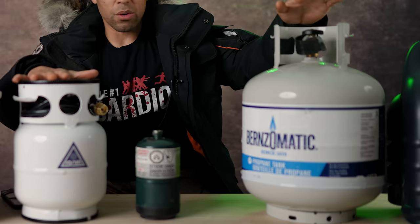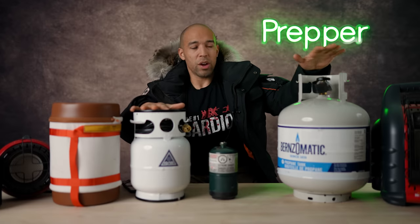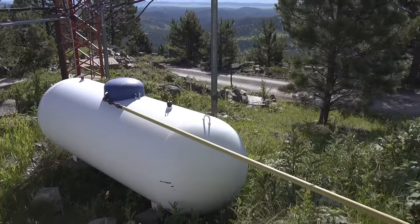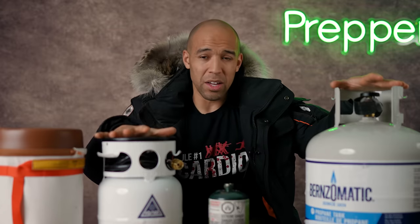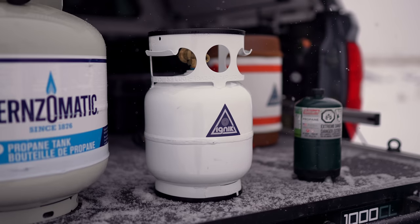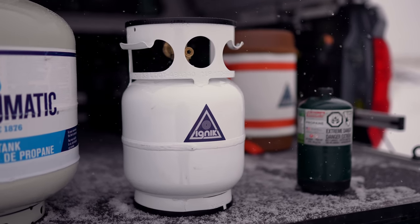This is your standard 20 pound propane tank, which is great for a barbecue. It's great for home base. Of course, you can get much larger propane tanks than this, which are also gonna come in handy around a homestead. But if we're just talking about short-term preparedness, particularly in a vehicle, I think that this is just the ideal size. This is the perfect size that I'm going to rely on for my vehicle in the winter time.